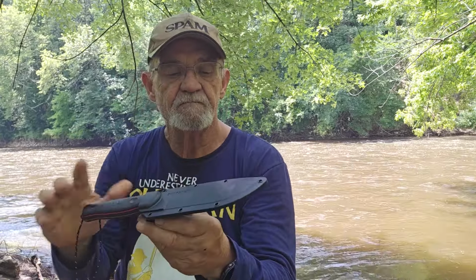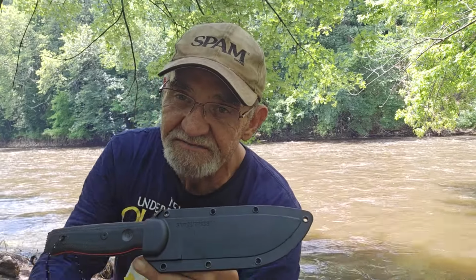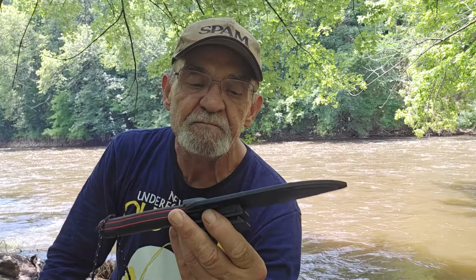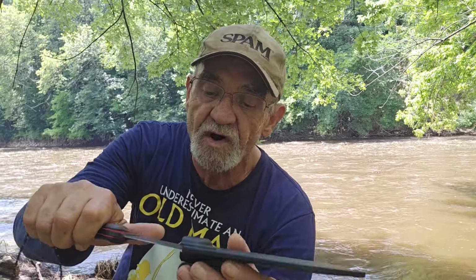I will say that as soon as they said bushcraft, I was hoping they would have a place to put a fire steel in here, just to slide in there. I think that would have been a nice touch to add to the bushcrafty feel, but they kept it really plain. It works well, no problem. It's a solid sheath, doesn't rattle in there.